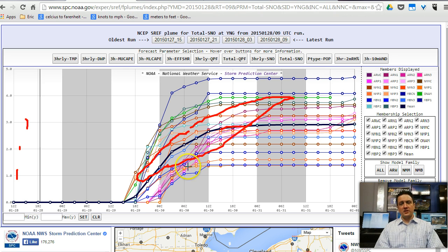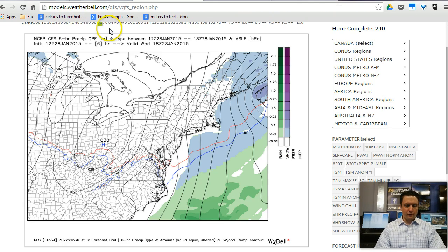So I think, again, your chance of seeing up to 3 is better north of I-80. The farther south you are, you're probably closer to an inch. So watch out for slick travel tomorrow night heading into Friday morning.